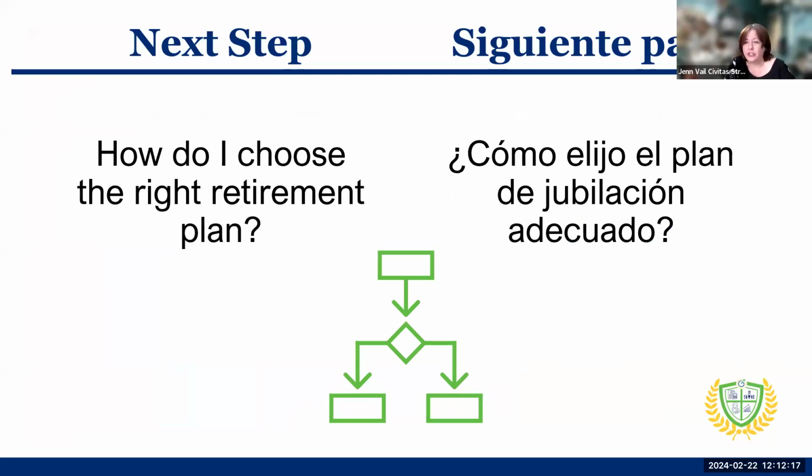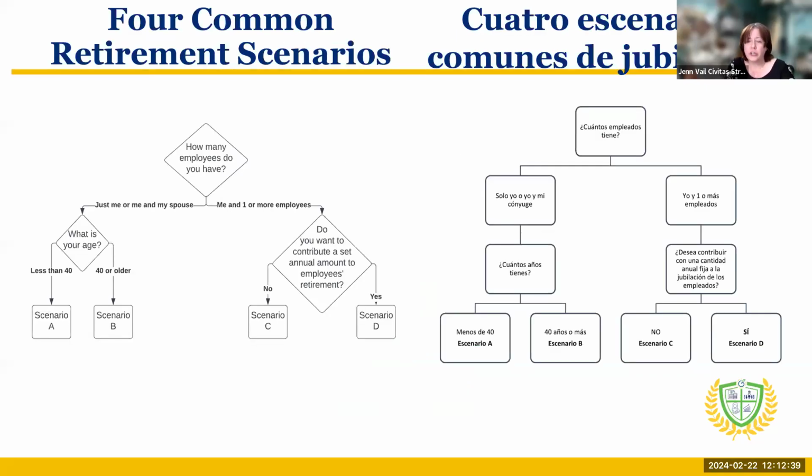Now, the next thing we want to do is think about how you choose the right retirement plan. So choosing the right one is going to help you and your employees plan for successful retirement. It provides additional, as we said, right, retention opportunities and can help you save money in the long run. So how are we going to choose the right retirement plan? So here on the screen, we have 4 common retirement scenarios. Now, if we look at this flow chart, look for the scenario that most closely resembles your situation, and that will help you make a decision.